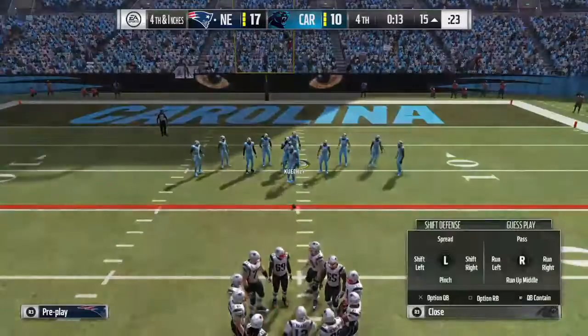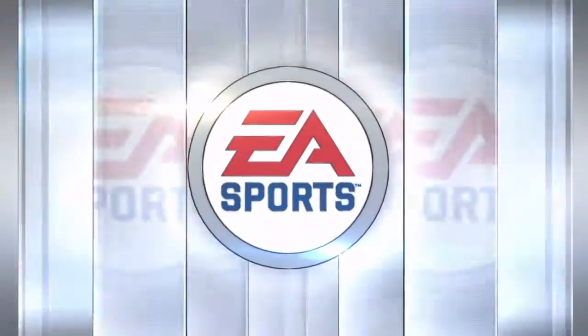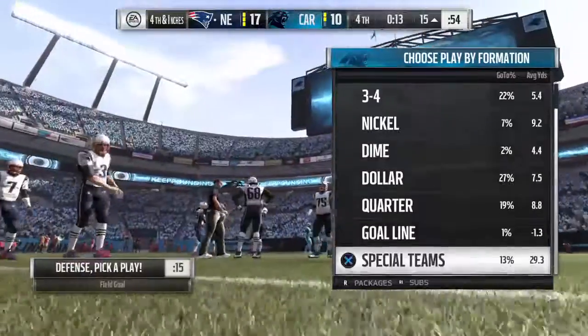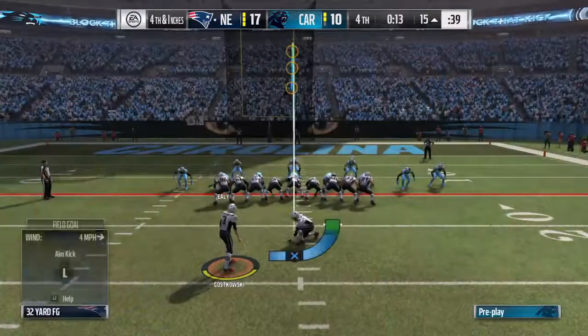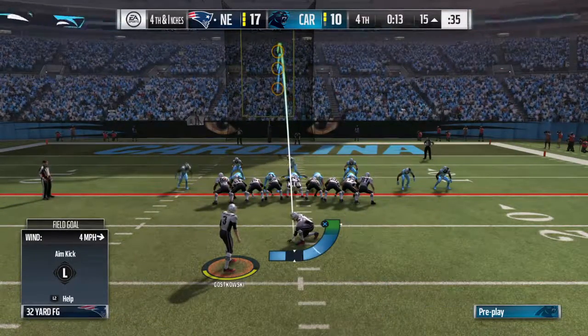And here's a big one now. Trying to hold this lead. They're going to go for it here on fourth down. And now we get a timeout called on the defensive side of the ball by the Panthers. It's just their first. They've got 2 more to use here in the final stages. So on fourth down, out trots the kicker in a big spot here.